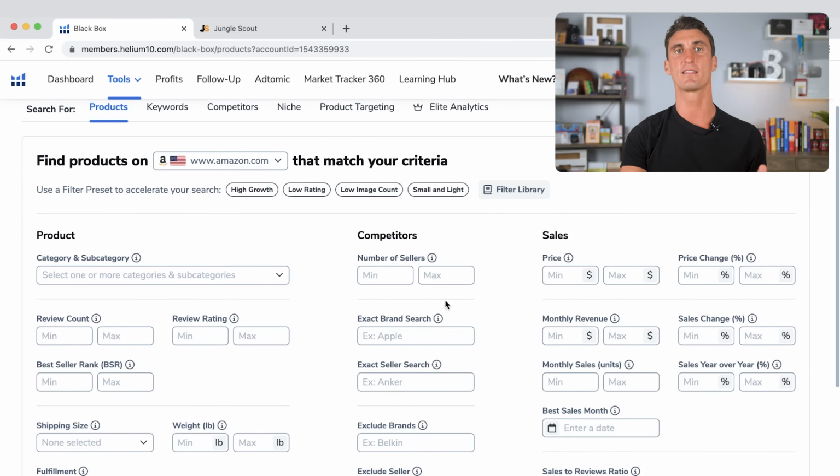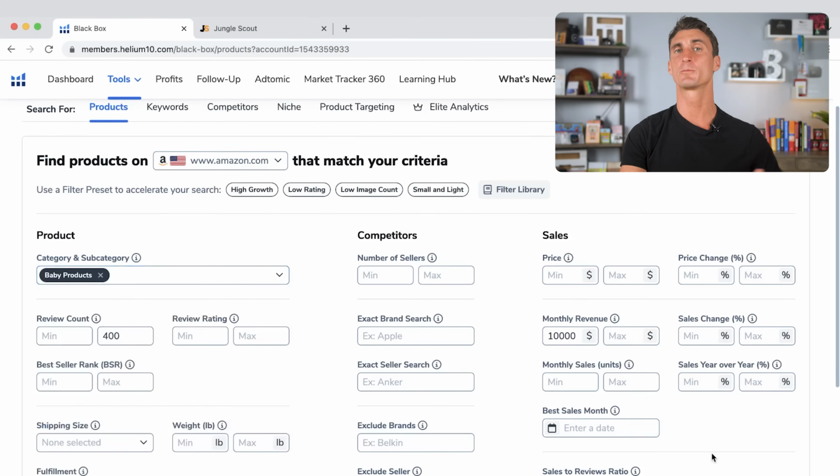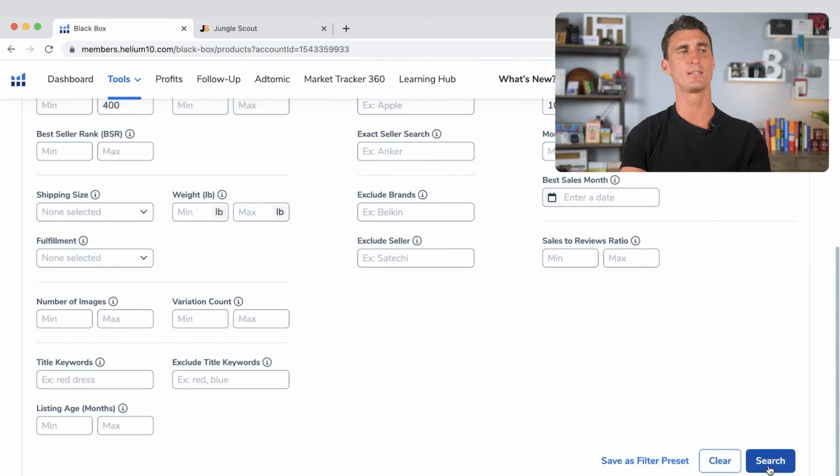For instance, let's say that you want to make at least $10,000 per month, and we'll type that in right here. And let's say you want to find products that aren't that competitive. So you want to say they have under 400 reviews, and you can even pick which category you want to sell them. Let's say you want to sell in the baby category, for instance, which is a pretty hot and easy category to sell in because people will always spend money on their babies and their pets and the things that they love. You can even specify how many stars you want the review of the product to be.